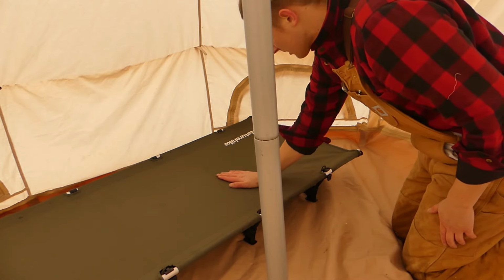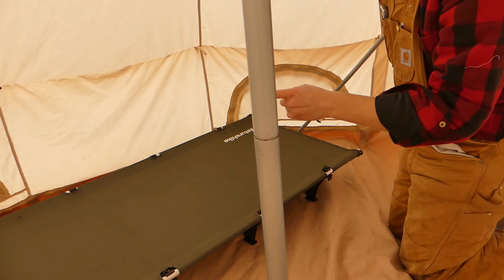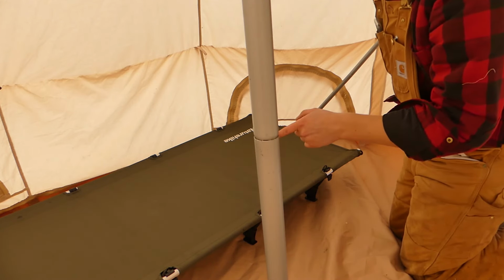And it feels like it's got a little bit of give, so I think it'll actually be pretty comfortable to sleep on. And this will be my first night testing and sleeping on this cot, though, so we're gonna see how it goes. Brought a whole bunch of these longer, skinny logs in.